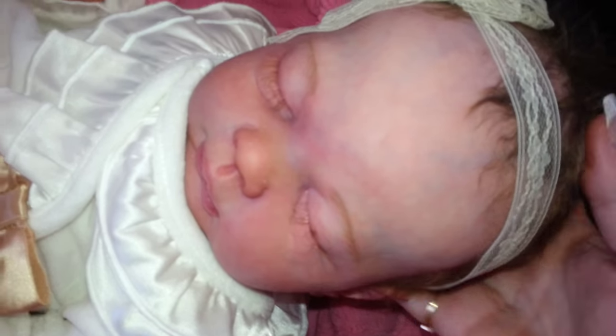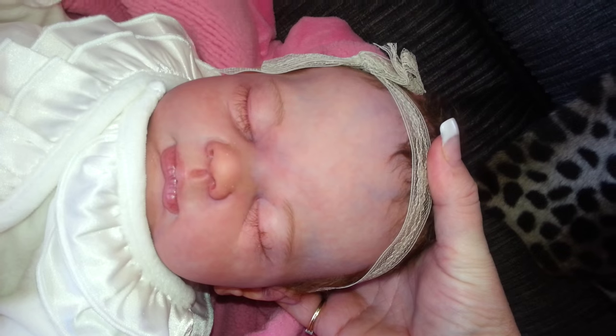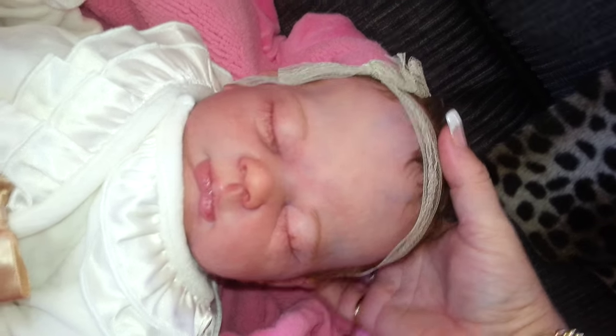Yeah, she's got a solid big head. I've never seen one, so I've never had such a big sculpt before. But anyway, I'll do a details video of her later. So that was her box opening.